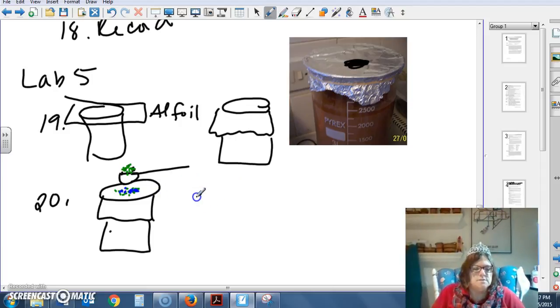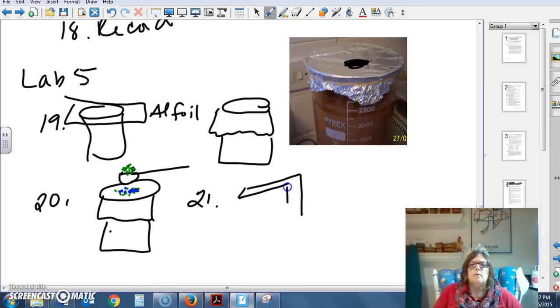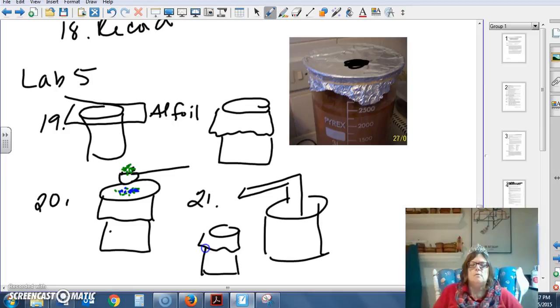Then, step 21, you will use a wash bottle and add distilled water onto the top of that foil. And then record.